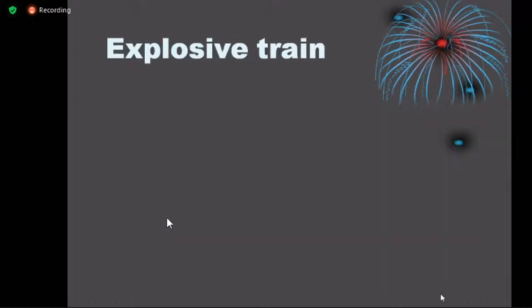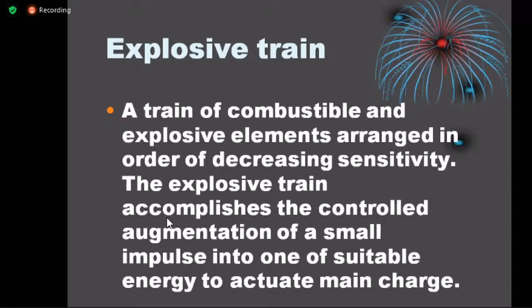A train of combustible and explosive elements arranged in order of decreasing sensitivity we call an explosive train, which I have already shown you. The explosive train accomplishes the controlled augmentation of a small impulse into one of suitable energy to actuate the main charge. If you see the explosive train from the left-hand side to the right-hand side, the sensitivity decreases and the power increases.